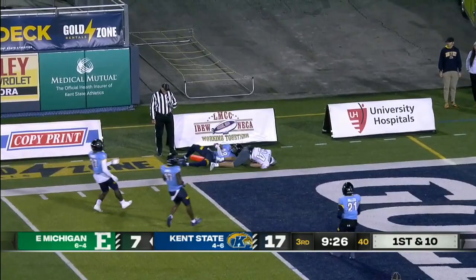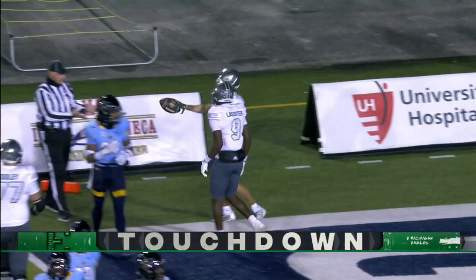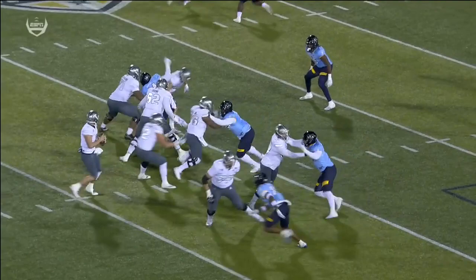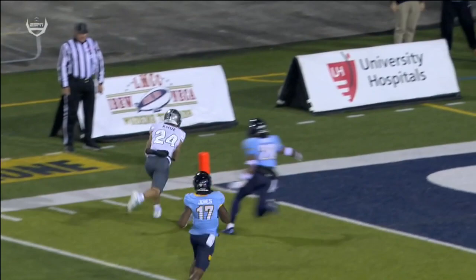Touchdown. Tanner Canoe. The safety takes the deep route, and you got a man running free. See if we can find the miscommunication in the defense here. You see the route going up top. Safety is deep on the right side of your screen.